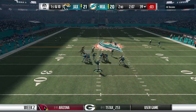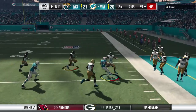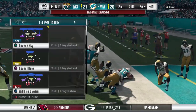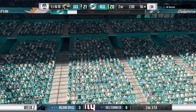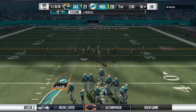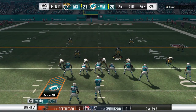On 1st down, Tannehill. And Stills over the middle. And he's taken down, but not before he gets this into enemy territory across the 40. A really nice gain of 25 yards. So 2 minutes to go in a wild first half. We'll come back to Miami after this.